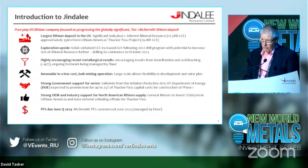There's very strong US government support for the US becoming as self-sufficient as possible in critical minerals, including lithium. So we've got very strong political tailwinds. And obviously the US is building its capacity to produce EVs internally. The production lines are being retooled for the production of EVs, and there are battery factories being built right across the United States. They're going to require lithium, so there's a lot of support there as well.